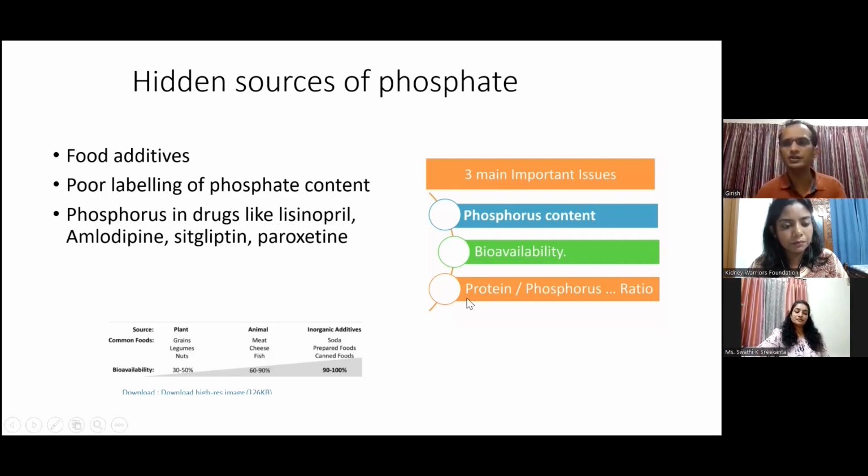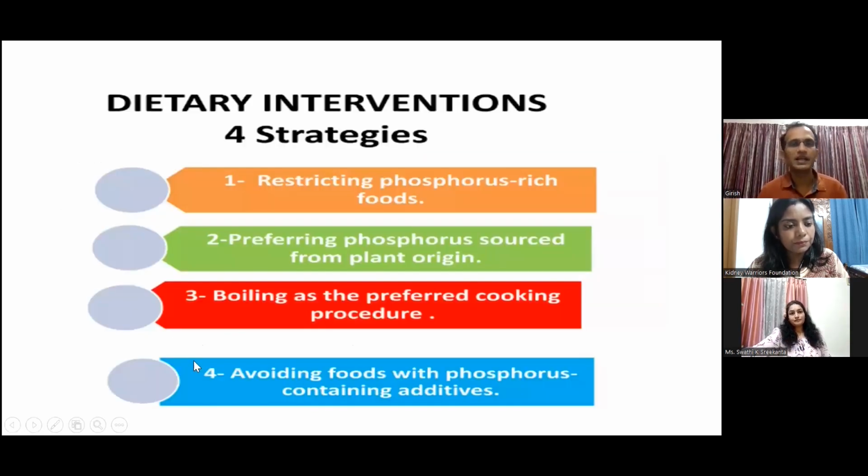And three main issues that we have to consider are the phosphorus content, the bioavailability, and the protein phosphorus ratio. You can see that certain plant products have lesser bioavailability of phosphorus, whereas certain inorganic additives can have bioavailability of 90 to 100%, meaning you are more likely to absorb phosphorus from these additives than from plant products. So dietary interventions classically have 4 strategies: restricting the phosphorus-rich foods, preferring plant-based phosphorus because the bioavailability is less, boiling, which often results in loss of phosphorus, and avoiding additives.